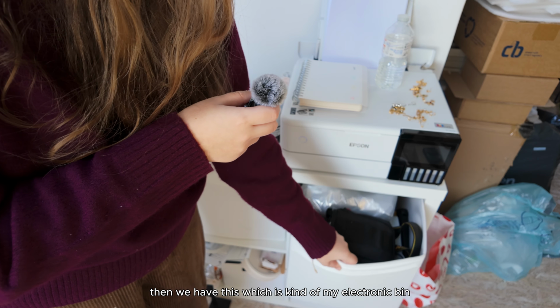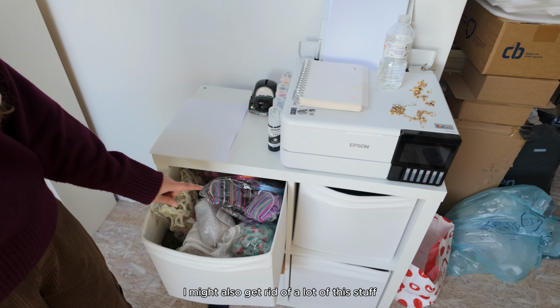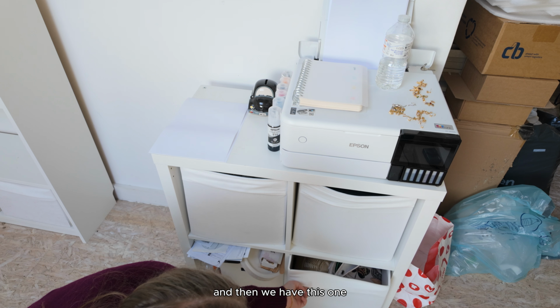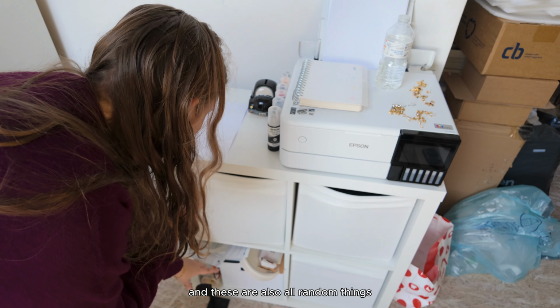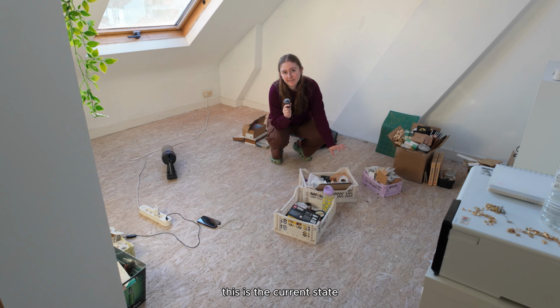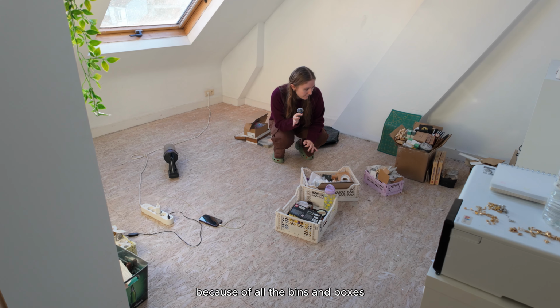Then we have this, which is kind of my electronic bin. I might also get rid of a lot of this stuff. And then we have this one, which is also all random stuff apparently, and these are also all random things. This is the current state. I know it's still looking a little messy because of all the bins and boxes.